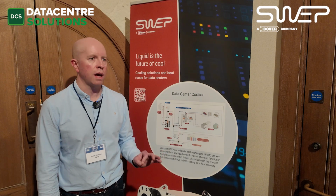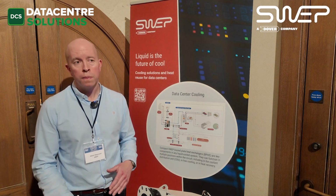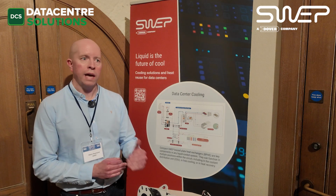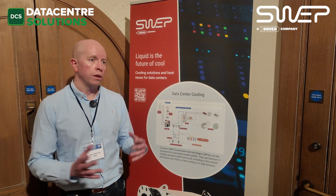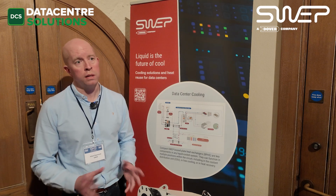The brazed type is a very specific type of heat exchanger. There's lots of different other versions, but the brazed type is the most efficient in terms of size versus energy transferred, and also weight and cost as well. So it's a really efficient way of transferring heat from one medium to the other.